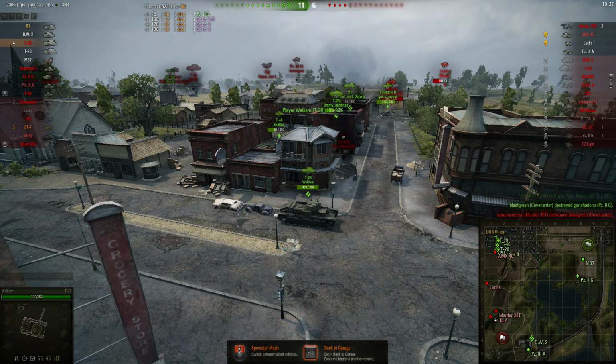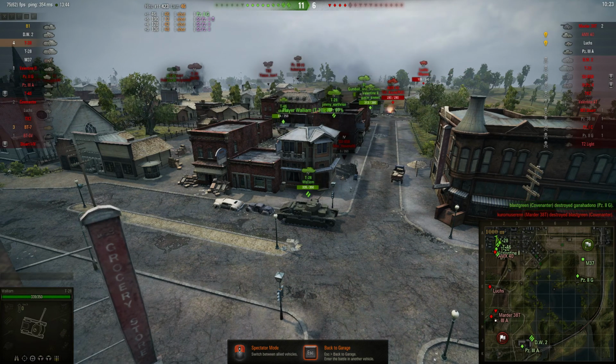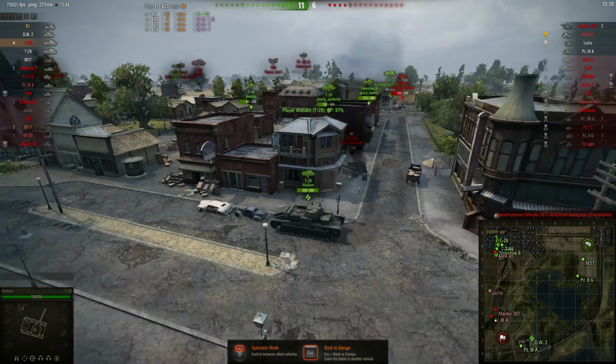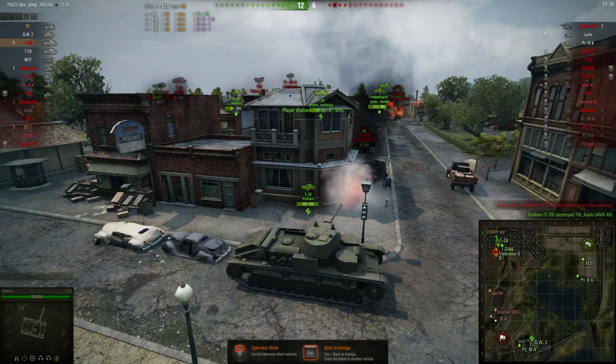And so, right here, I'm spectating this T-28, and I'm thinking to myself, 4 kills. 4 kills. I could possibly try and see if I can platoon with him, and might be able to grab myself a brothers in arms.